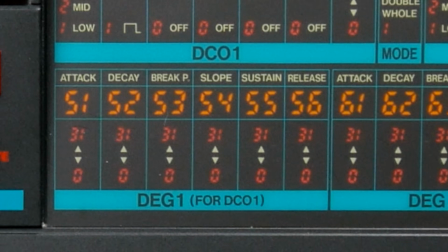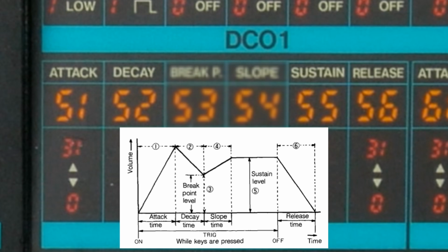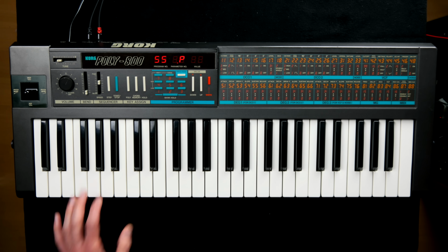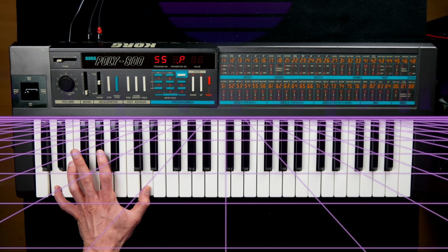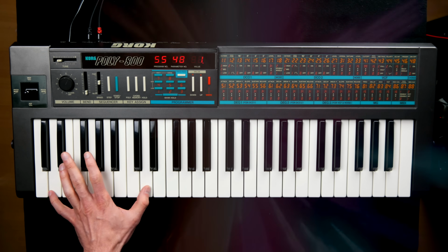The 3 envelopes for amplitude and filter are not simple ADSRs. They have a breakpoint slope stage, which makes them ideal for that 80s synth soundtrack evolving bass drone stuff. I am a big fan of the chorus.